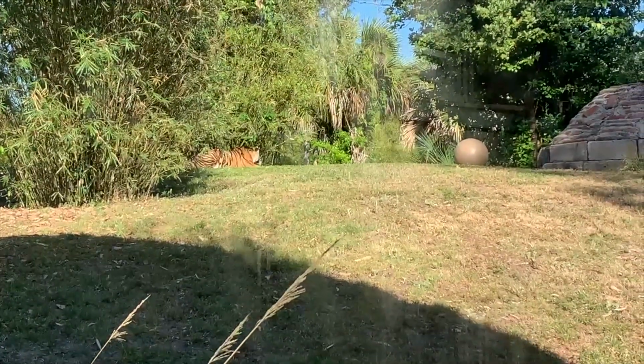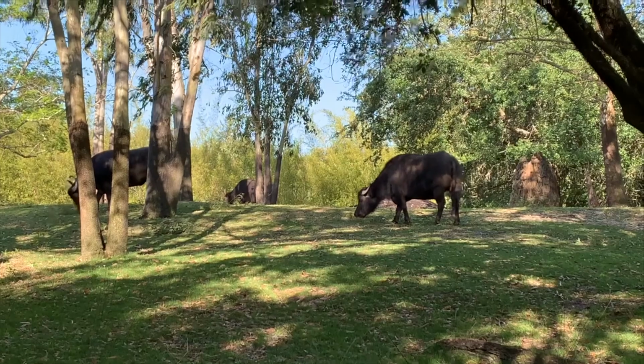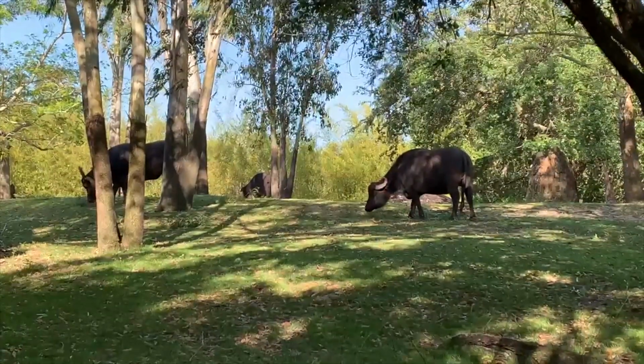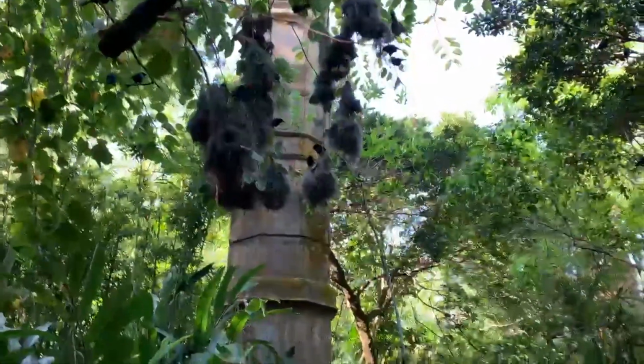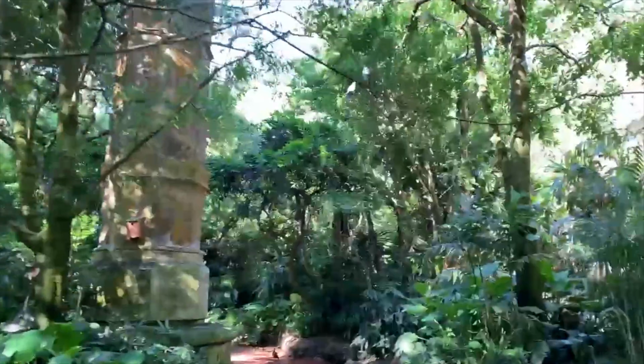Looks like there's only the mama tiger out today. Don't see her cubs, even though they're not so cub-like anymore. Woo! They're repeating, the kids are repeating it. He's going crazy. The last stop on this trek is the bird habitat, where you always have to be looking up because I'm always afraid I'm going to get pooped on. It's not happened to me yet, but it's just a matter of time. I know it.